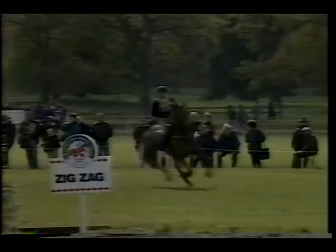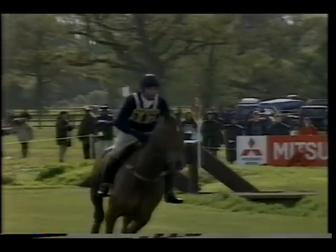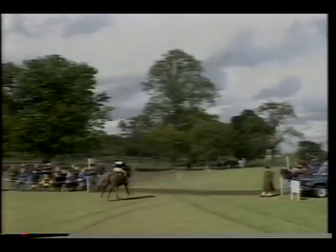Word Perfect and Chris Bartle. Still going very well. He was 9th after dressage, so he should be. We said he was the dressage trainer earlier. This horse would get plenty of marks for good looks. He really would. Bruce Davidson, Luckington Lane crossings.